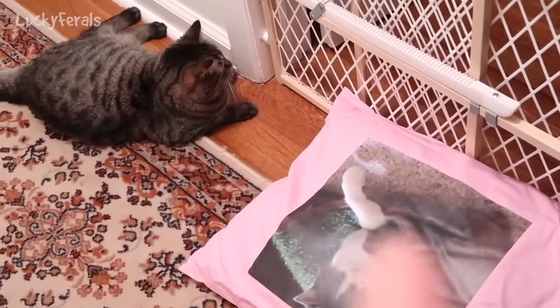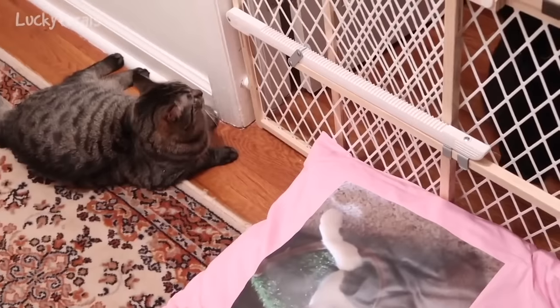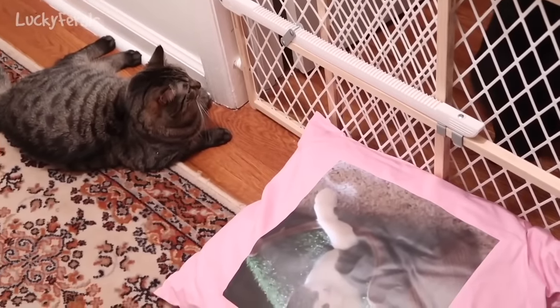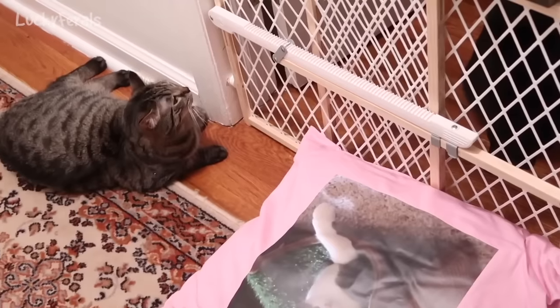The pillow of Stella is on the ground because I was showing it to Boo because I want to put it in his room. I'm trying to get myself organized.